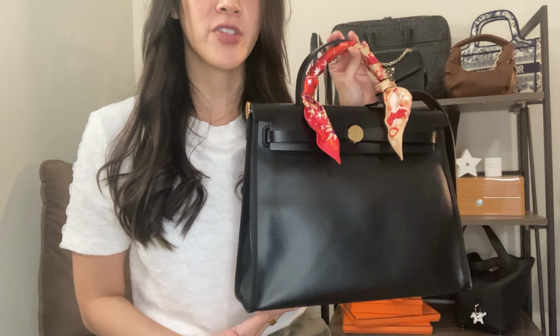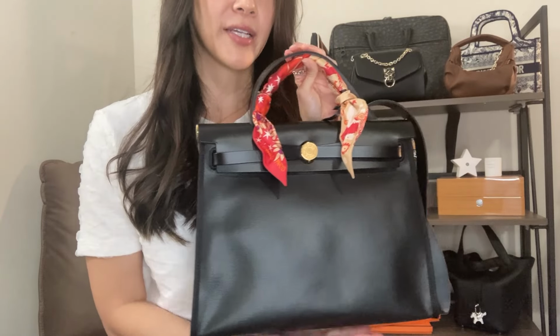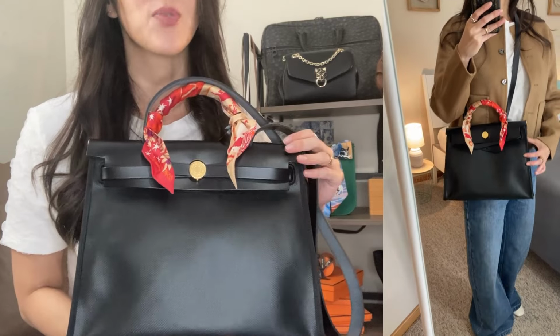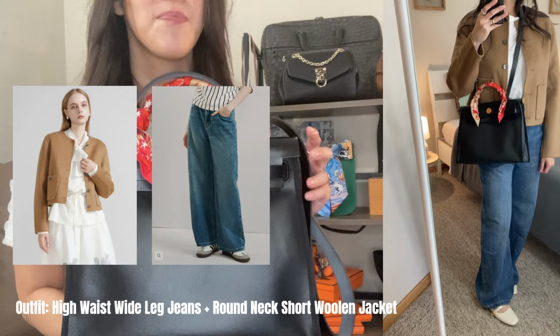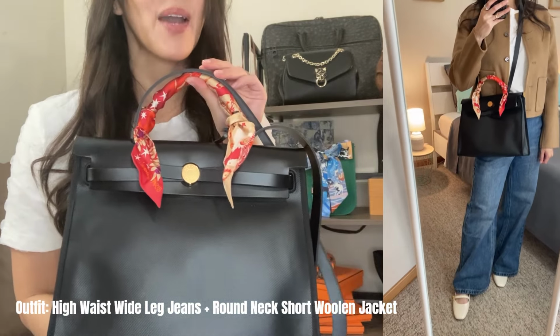But again, because of her size and her colorway, I do find it hard to style in the warmer months. So do I regret selling my other Her bag that was in the Chris Viking canvas, which was more appropriate for the warmer months? I mean, I still prefer the coated canvas just from a wearability perspective. Like, this is just so much more durable and water resistant and less prone to staining or scratches compared to the regular cloth version.